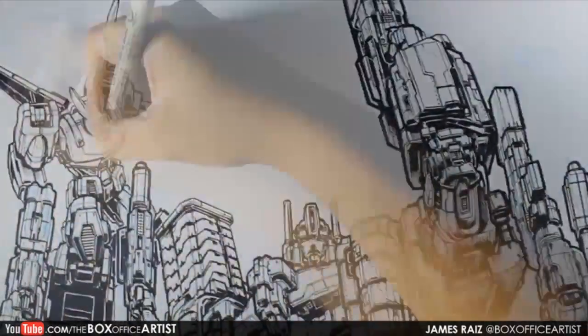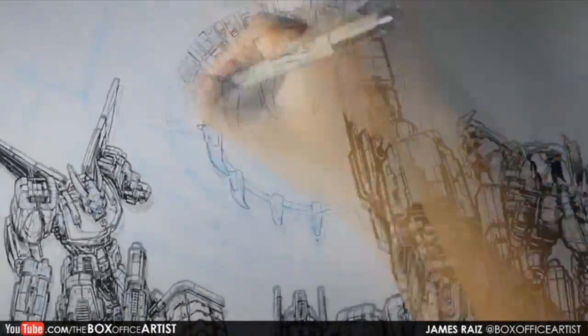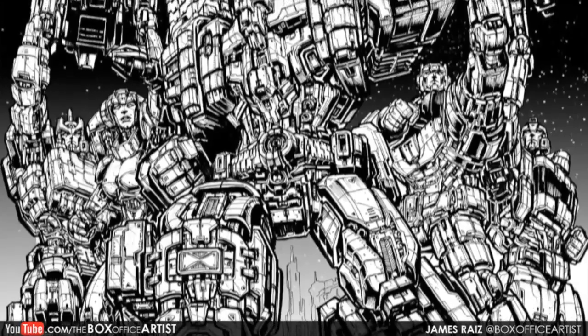Had a lot of fun doing it. A lot of people did complain though, because I did leave out a couple things. I left out the flying hot rod in the background. So if there's one thing I probably would add would be those little bit of extra details, but I'll be honest, I just ran out of room. That's why I didn't do it.